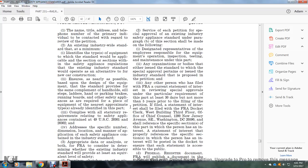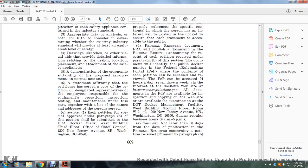3. Any other person may file with the FRA a current statement of interest in reviewing the special approval of the particular requirement of the part, at least 30 days, but not more than 5 years, prior to the filing of the petition. The statement of interest shall be filed with the FRA Docket Clerk, West Building, 3rd floor, Office of the Chief Counsel, 1200 New Jersey Avenue, Southeast, Washington, D.C. 20590. It shall reference the specific sections and parts in which the person has an interest, and the statement of interest shall properly reference the specific sections in what is proposed in the docket, to ensure each statement is accessible to the public.